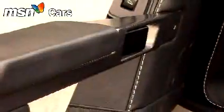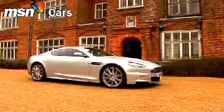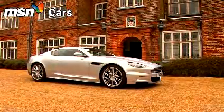Ditching the rear seats, new carbon ceramic brakes and the use of lightweight trim materials have dropped the curb weight of the DBS by 65 kilograms.